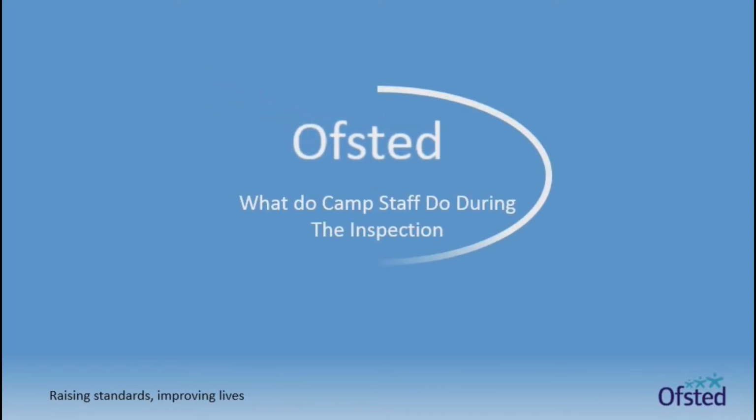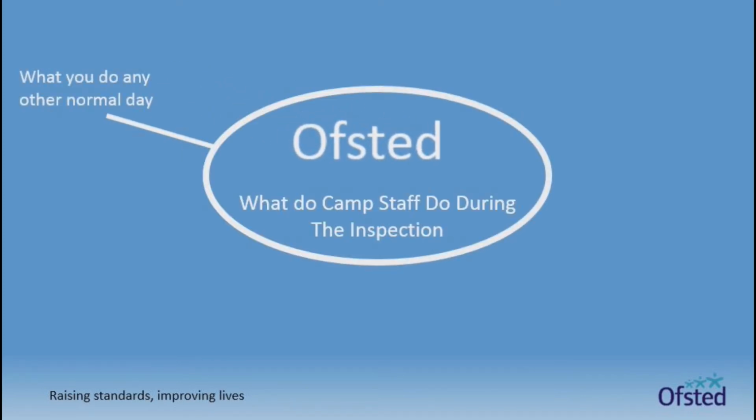So what do you do during an inspection? What you do on any normal day. It's just a normal working day. Go through the Ofsted guidance pack and your policy and procedure file. Everything you need to know and prepare for is in these 2 documents.